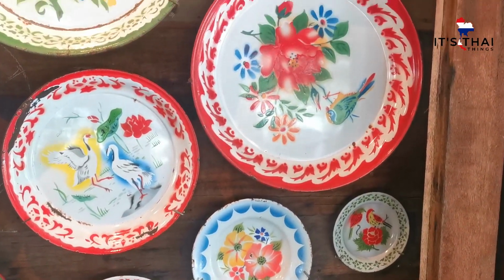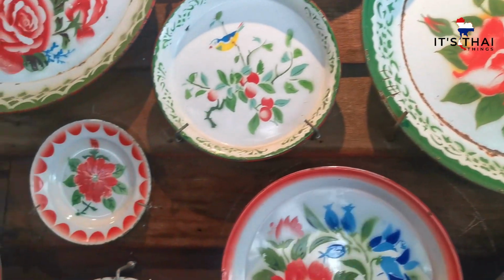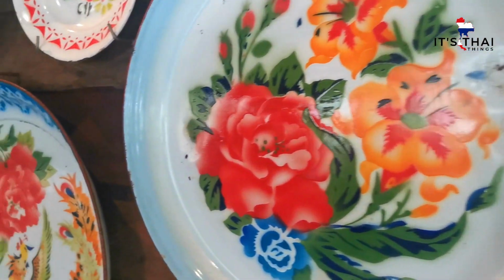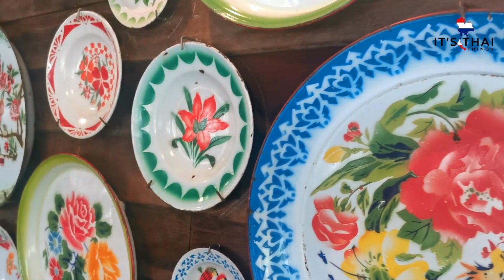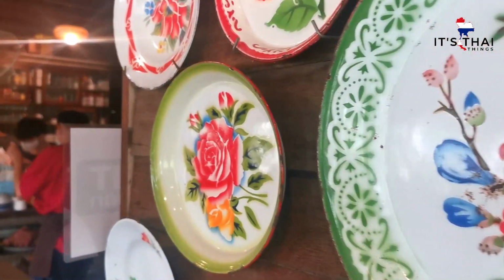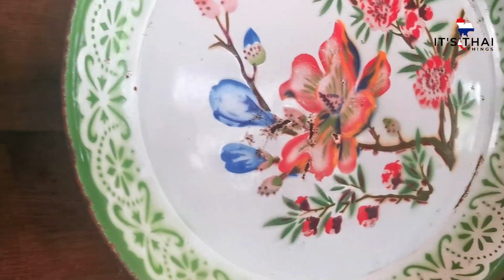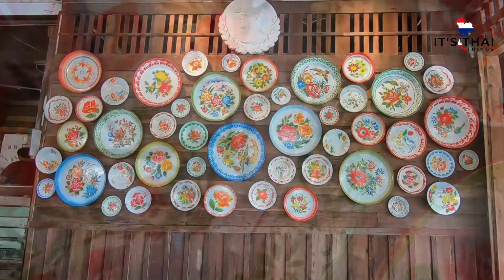Back of me is probably a highlight of this restaurant, because the decoration on the wall reminds us of when we were young, at least myself, because I got a chance to use these kinds of things. This one is a plate, and this is what we use as a tray as well, for eating. Yeah, and it's made of zinc.